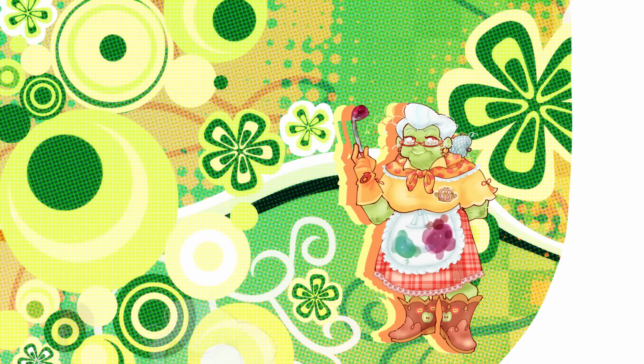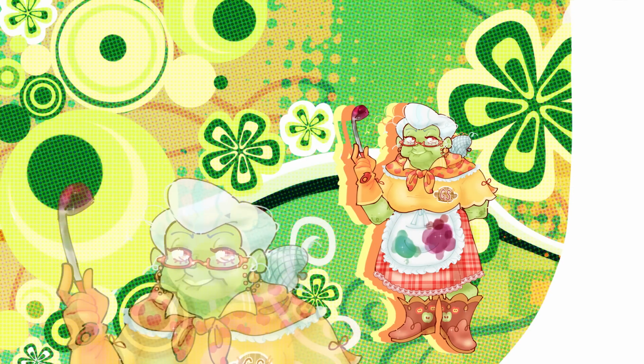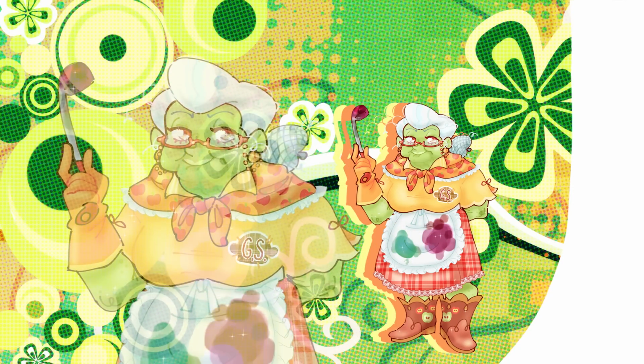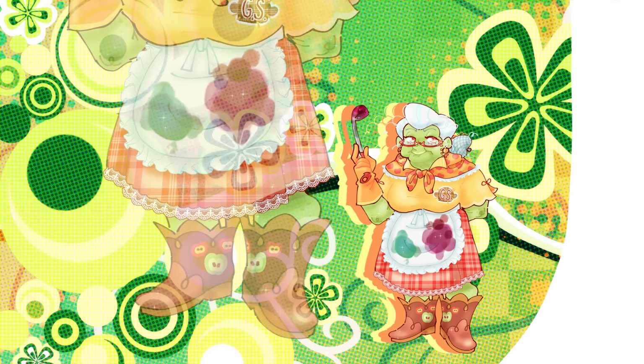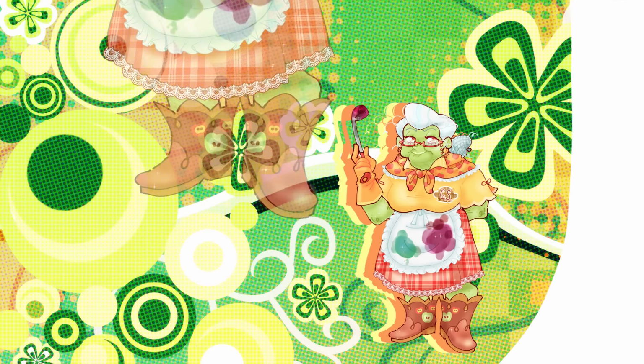And here's the finished result. I really love how she looks. I was a little hesitant since I couldn't really picture changing her too much, and was worried it was just going to be a very similar design. But I think she stands out on her own, and I'm really happy with it.